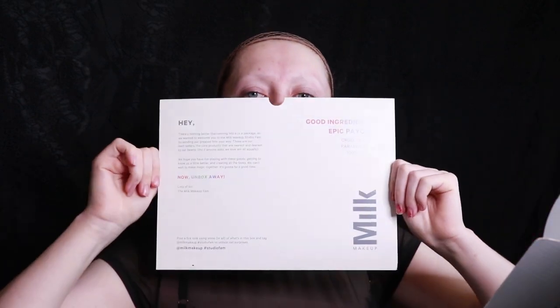The box, when you open it up, it has this card in it. It faces up this way. This box is from Milk Makeup, which I am so excited about.